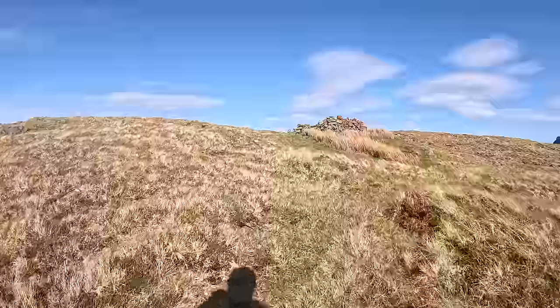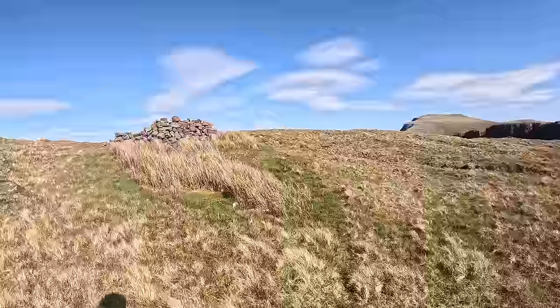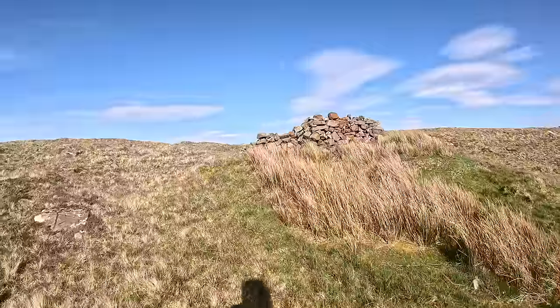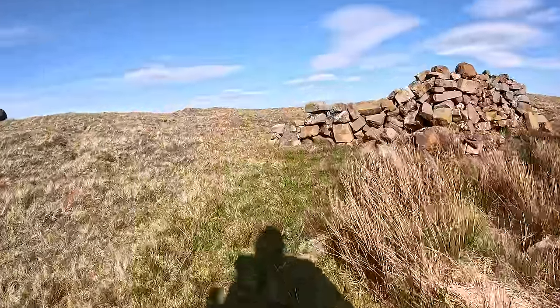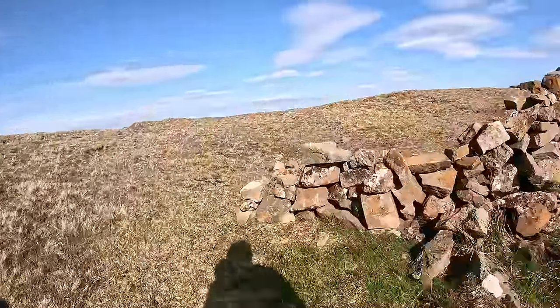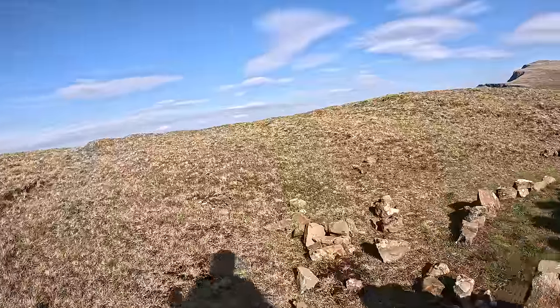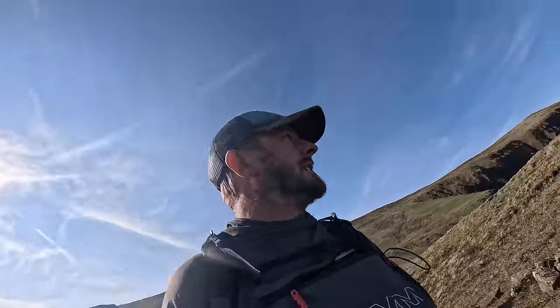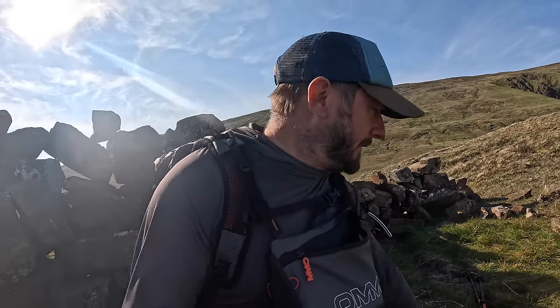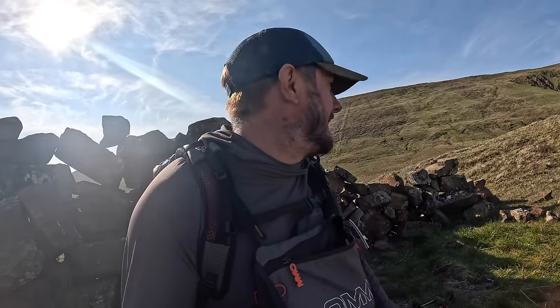What's this? If this is a strategic shelter, I might have to have it. Or is it just full of sheep shit? No. I don't know. Is it? That's really nice. It's a bit wet though. It's a bit wet. Oh, but I'm out of the wind. I feel like I haven't been out of wind for so long. All day. Stay here? Question mark.